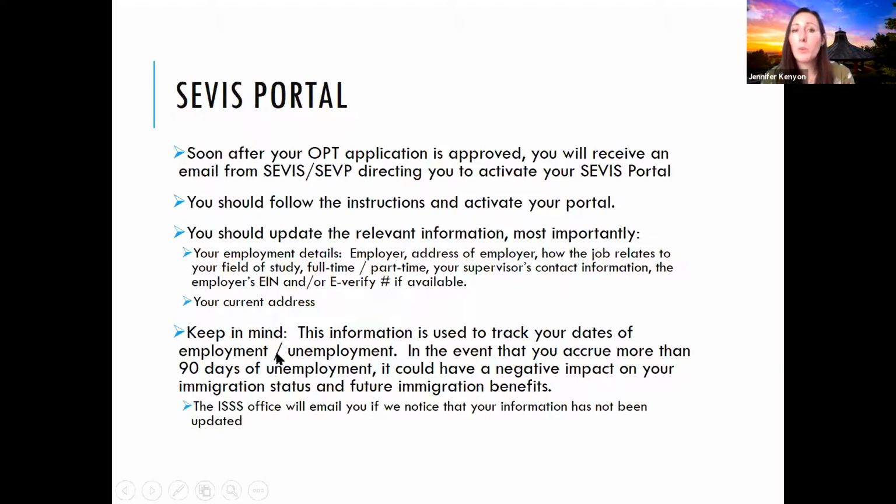So this information will be used to track your unemployment time. If you don't go into your SEVIS portal and enter it, your SEVIS will start tracking this unemployment time, which could lead to a situation like what I described earlier. So that could have a negative impact on your immigration status. It could also have a negative impact on a future immigration benefit.